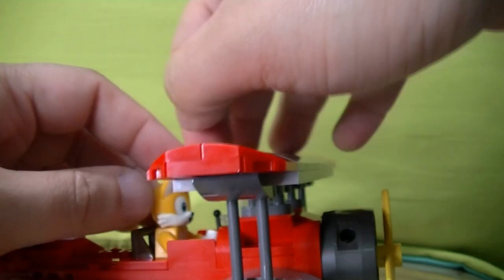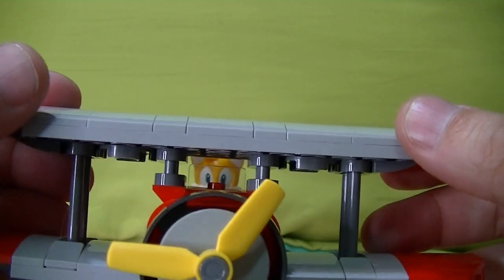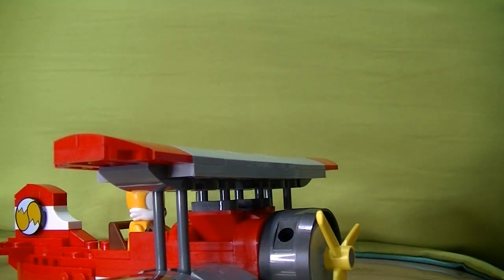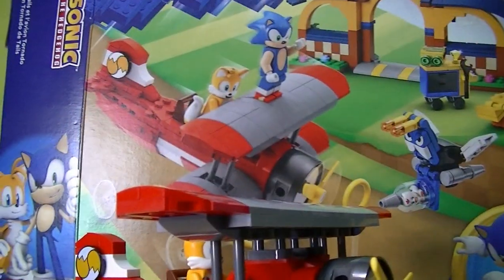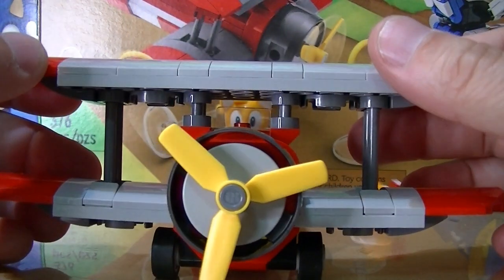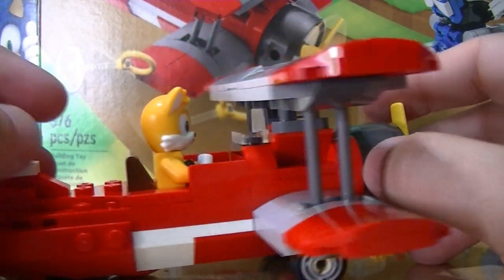Well, I still don't think he can reach the handle of the controls, but now he's better lined up. See, his eyes are perfectly lined up with the cockpit. Let me see, how is it depicted on the box? No. Although, the box does depict the Tails figure with his tail still attached. So what I'm doing here makes him fit. He's looking through the cockpit window and everything, but this isn't how LEGO intended for you to do it.